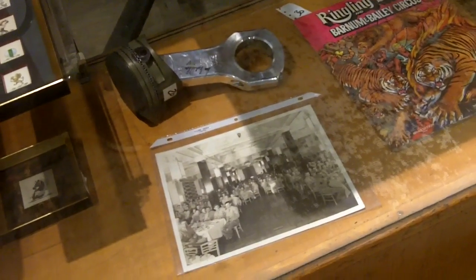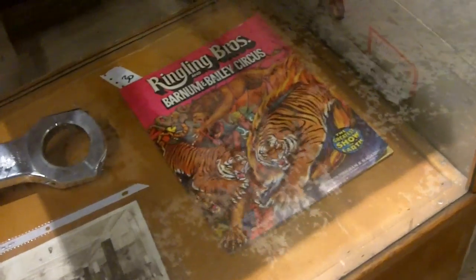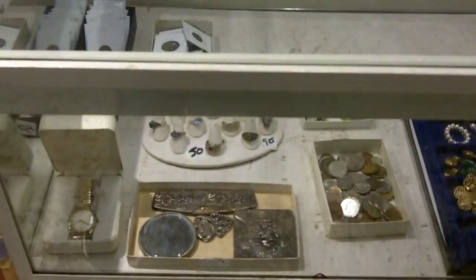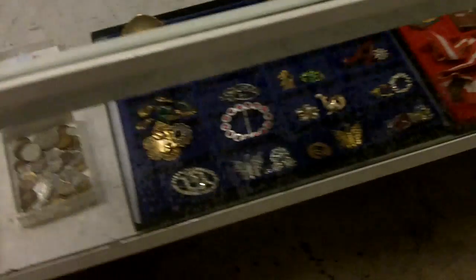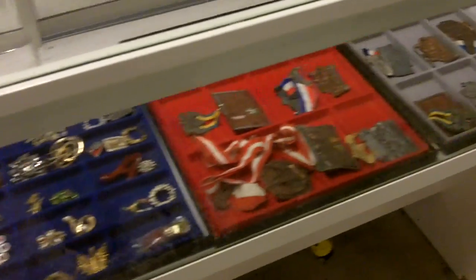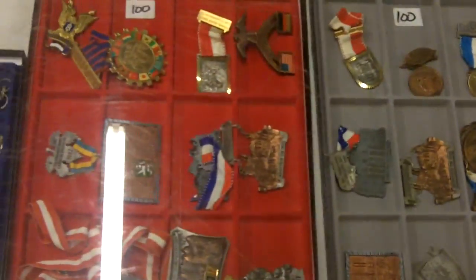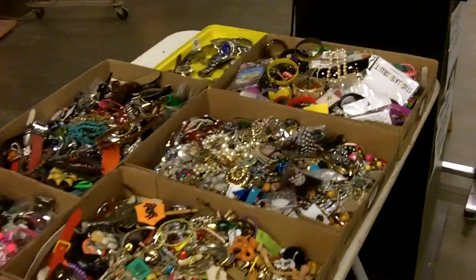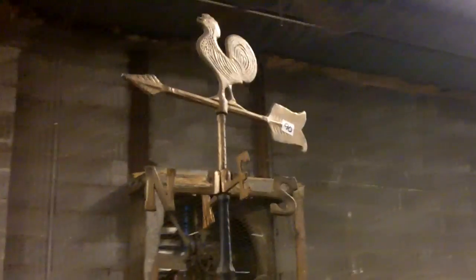I'm not sure who that is, but it's probably a NASCAR guy or something. That's a piston of a race car. That's beefy stuff. Real nice silver coins again. All kinds of neat stuff. Here's some of these medals, those German sort of event medals. Costume jewelry galore. There's a little bit of World War II stuff back there. Hey, look at that. That's kind of nice.